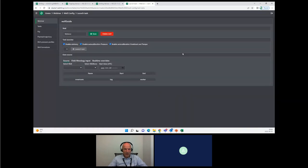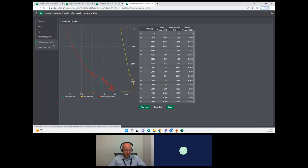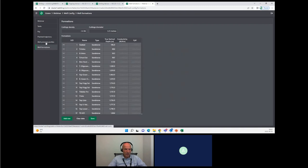I just create a well, and then I get all the different things that are defined for that field directly into this, which means that I will get the different pressure profiles, the temperature profiles, and other things directly into the system without the need of doing any copying and pasting. So this is the pressure profile, the formations, and so on.